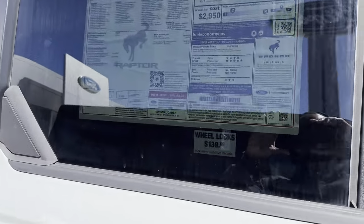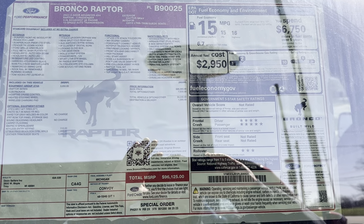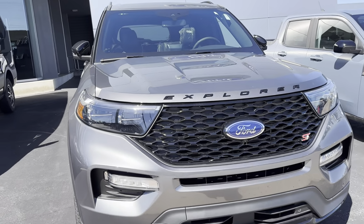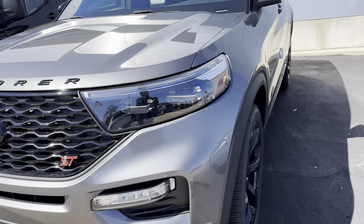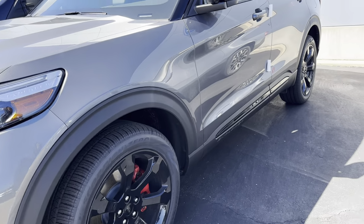Let's look at this price again. That's crazy. That's insane. I know Explorers are expensive, and I think my sister told me this. These Explorers are expensive. That's why a lot of people be leasing them, because it's a super nice vehicle. It's super nice, but it's expensive though. Not just the ST version, but Explorers alone.